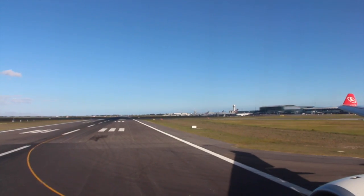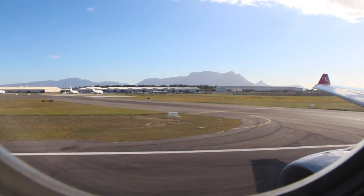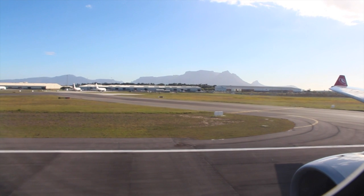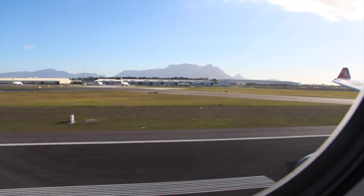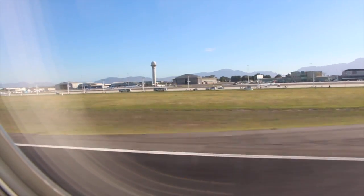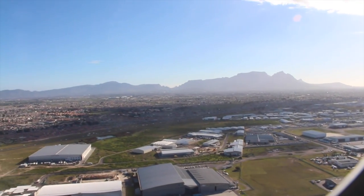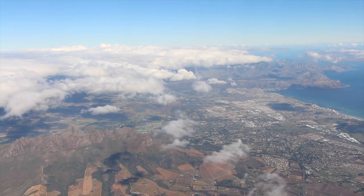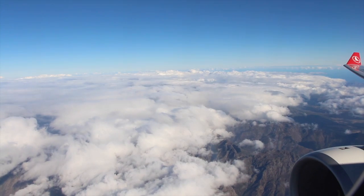Okay, we've pushed back now, we're getting underway to Joburg first. Lining up on the runway, about to take off. Okay, and away we go, and it's quite a nice scenic takeoff from beautiful Cape Town, South Africa. Just enjoy that scenery. As you can see, all the landmarks: Table Mountain, Camps Bay, and all the beaches in Cape Town.